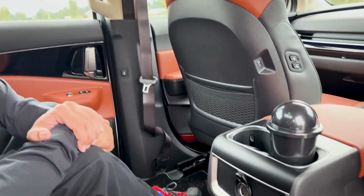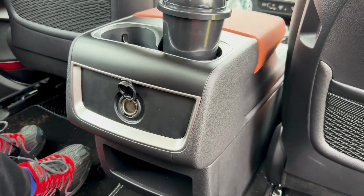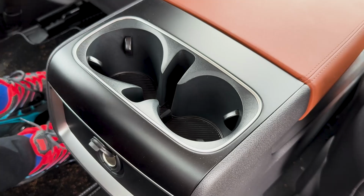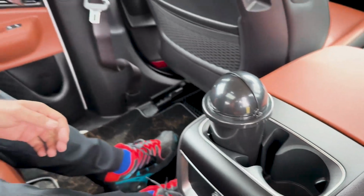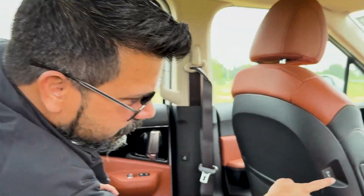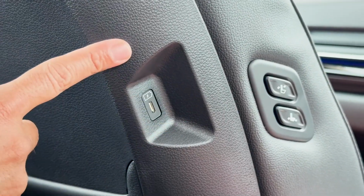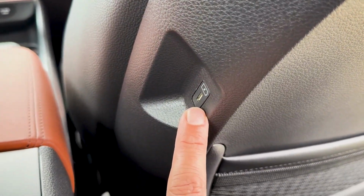Now, as I see, there doesn't seem to be any USB sockets to charge my phone, although there is a 12-volt power socket and two very nice cup holders which are adjustable, as you can see. Fret not, because the Type-C USB sockets have been placed very interestingly in the front seats, and not just for the boss passenger, it's available for the passenger behind the driver as well.